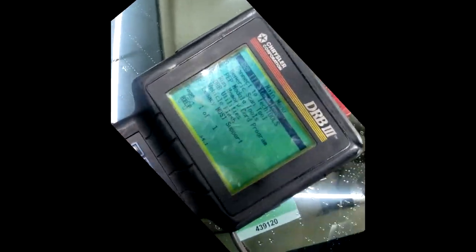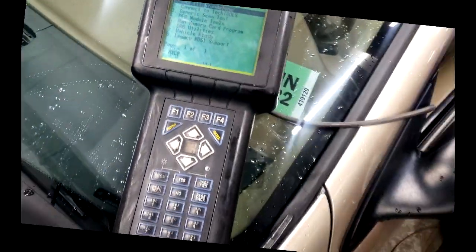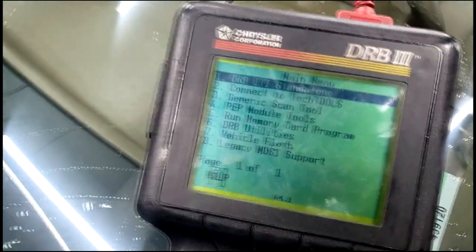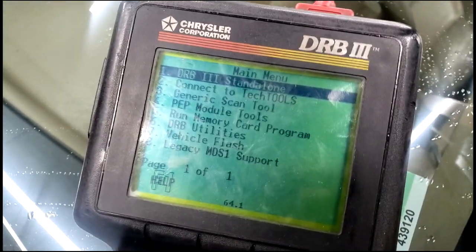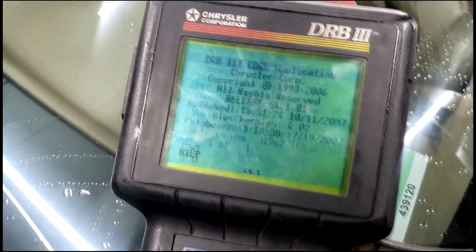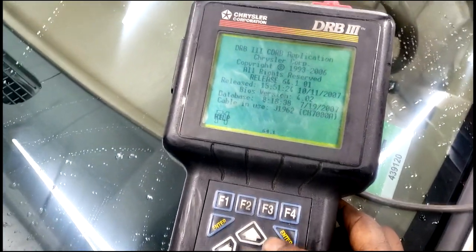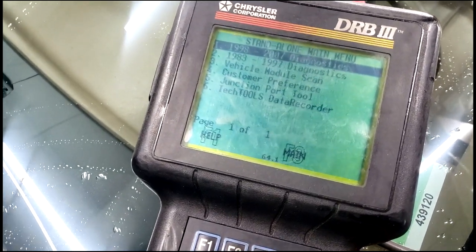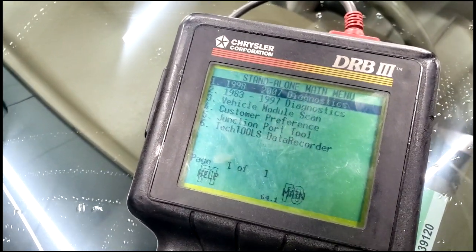All righty, guys. Here we are. Now, what I have to do for a car this year model is pull out my standalone scan tool. It's called a DRB, guys. One of the best scan tools out. Okay, let's go to standalone. I want to see if there are any fault codes in here relating to the charging system. That's where you usually start all your diagnostics.